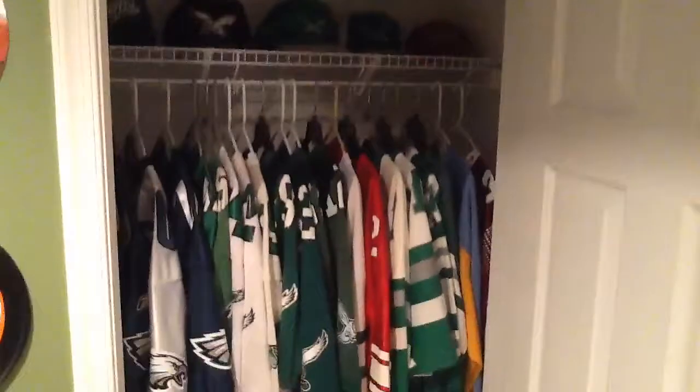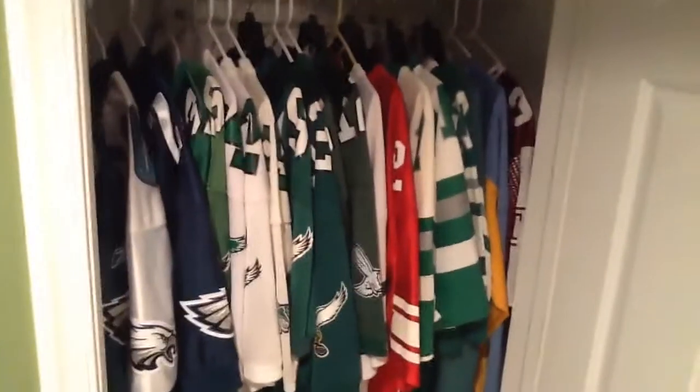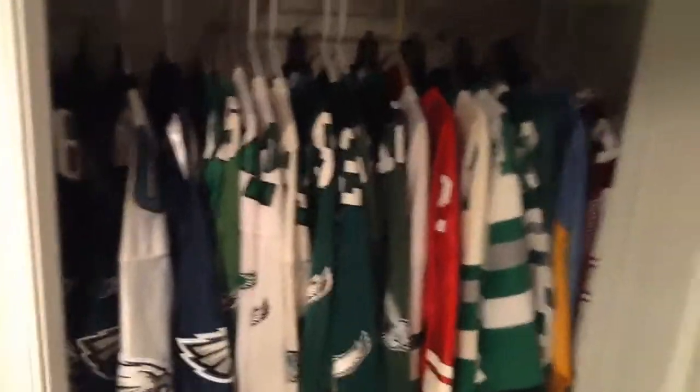Of course, the closets, you guys have seen this already, you kind of know, but just to remind some people, I got my Eagles and Temple jerseys in here. And I got Randall Cunningham, UNLV. And that's the only non-Philadelphia jersey in there. But it's Randall, so it counts.